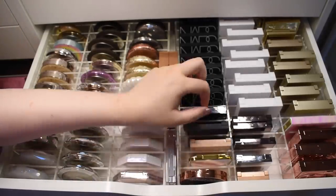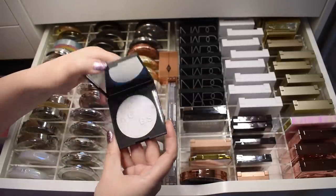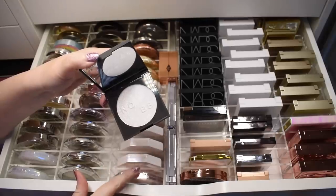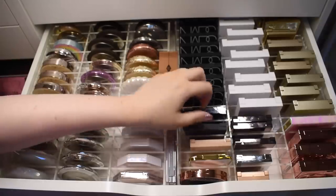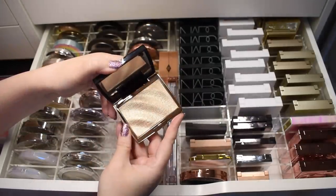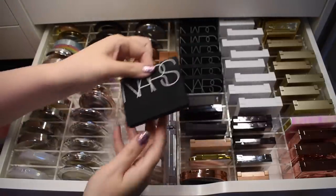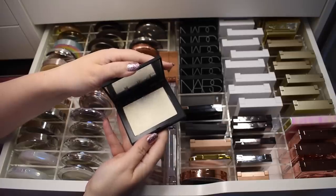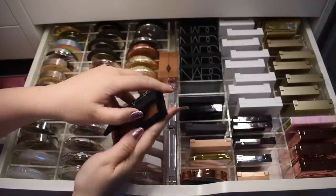This one from Persona is too dark for me. This one from PYT Beauty, I think that it's really similar to the How Many Carats from Fenty. Here's the Amrezy highlighter, which is very beautiful. And here's a couple of the NARS ones that I actually use. This is Albatross. And my favorite is Fort de France.